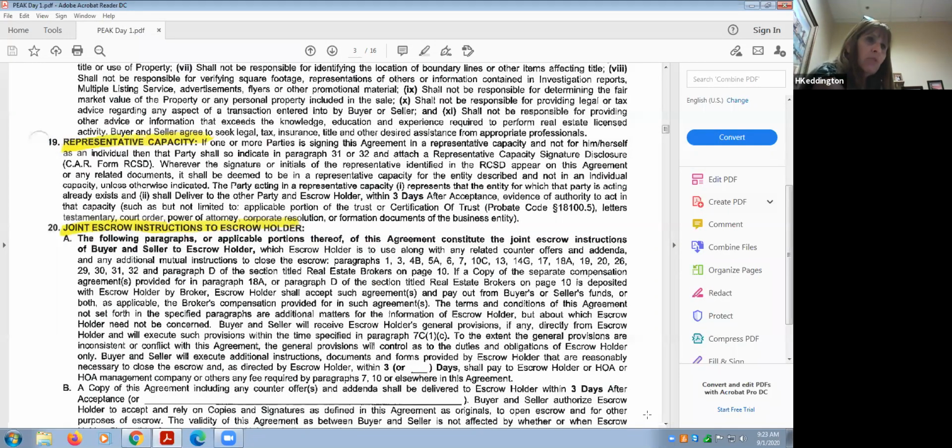We're going to go over this later. If the buyer is not signing as themselves, they're using it. If the seller is not signing as themselves, they're using it. So just remember that if you have a client and they say, oh, everything we're buying is in our trust, then you're going to get that information and you're going to use this form.